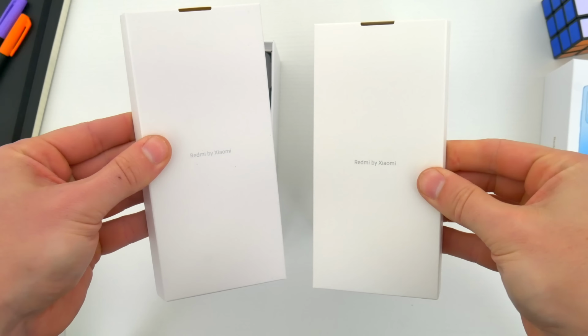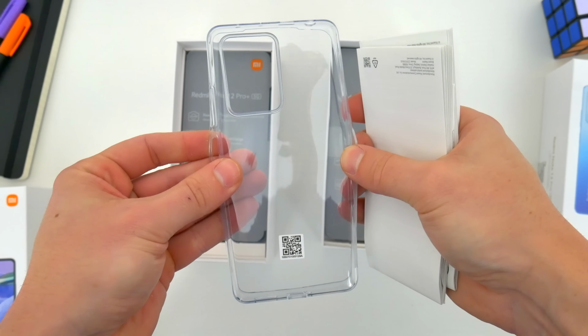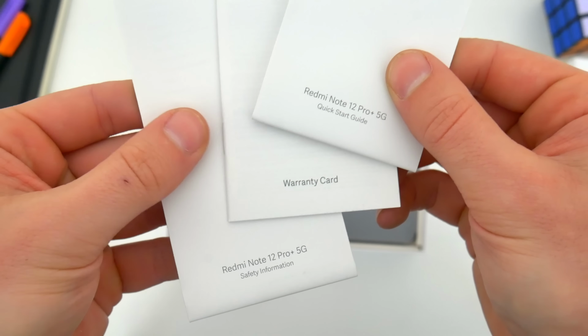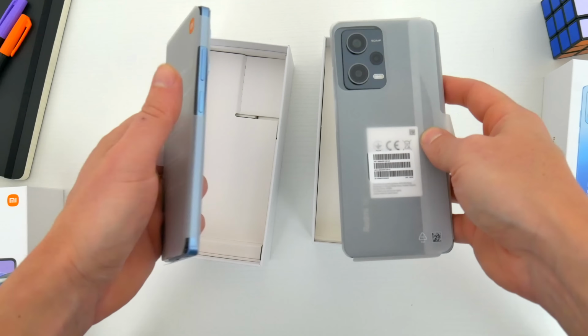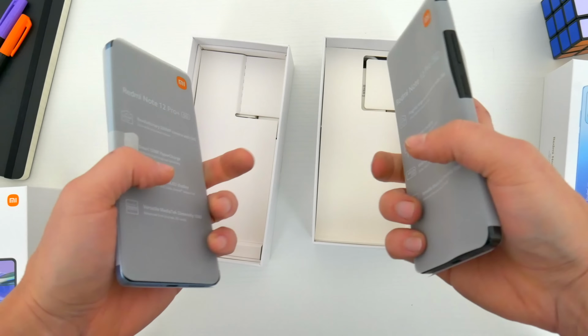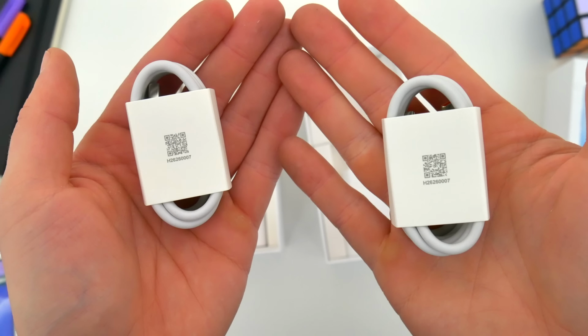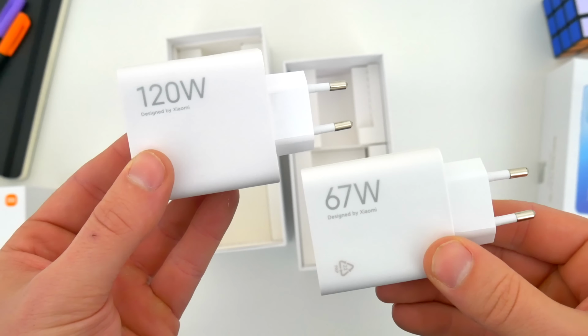Inside each box, the first thing you'll get is a thick packet of stuff. There's a pretty nice crystal clear rubberized case to protect your new phone, as well as a whole bunch of packets of paperwork and instructions. Underneath that stuff, you'll see both of the phones there, and we'll set them to the side for just one more moment. At the very bottom of the boxes, Xiaomi does still include a USB-A to USB-C cable for charging for both, and some big fast charging wall plugs.